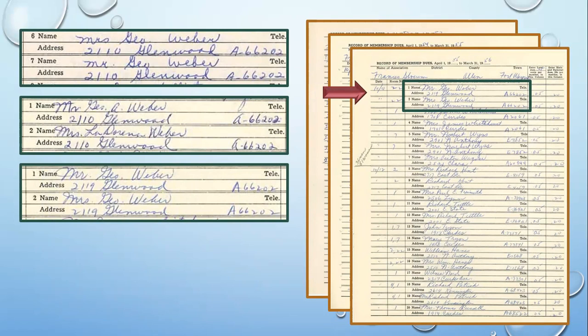So this is a great example of why you definitely want to check each of the years, because looking here, we know through this time span of 1952 to 1955, the Webers had a child attending this elementary school. We also, thanks to looking at the 1954 membership roll, are able to get the real given name for Mrs. Weber. And we're able to see that between 1954 and 1955, the family moved their residence. This is why you should look for every year.